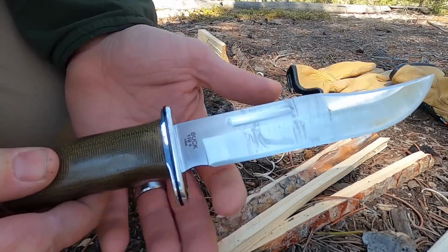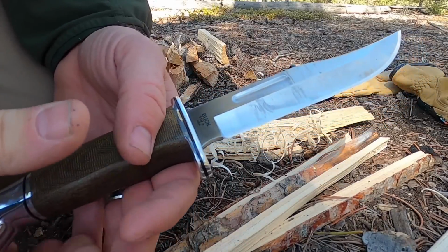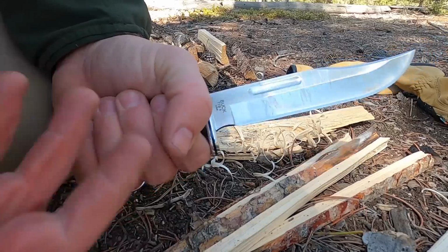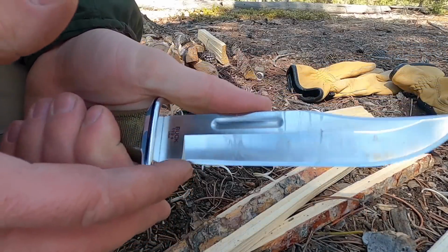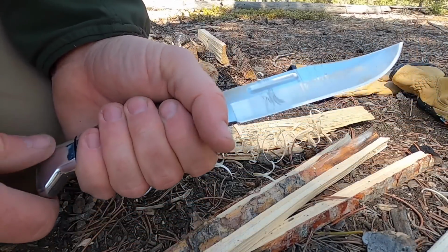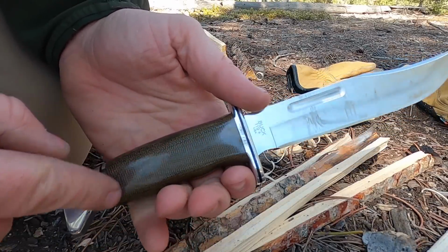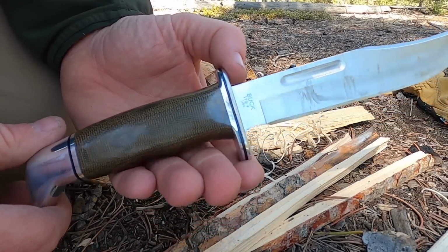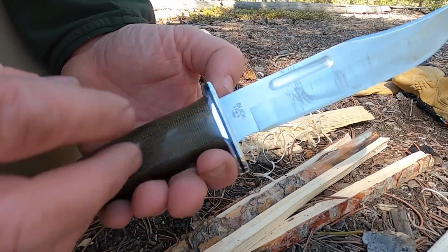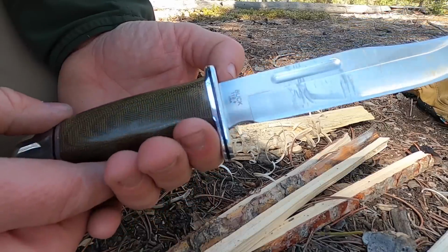The one detractor I would say for a lot of people is just that it has the top and bottom guard. I know a lot of people in this day and age, whereas back in the day that was pretty normal. More and more tools are not using those unless they're a dedicated combat knife. So the fact that this is more of a hunting woodsman's tool, I think some people will just be like, it's got that big guard, I just don't want to deal with it.